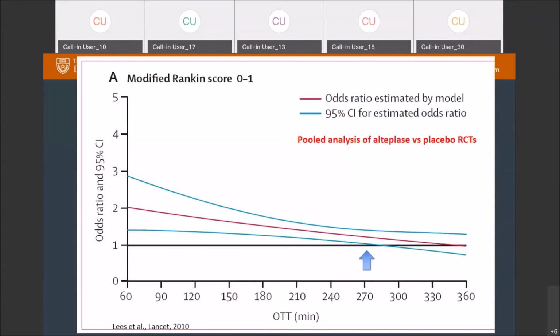So here's the relationship between time from stroke onset on the x-axis, onset to treatment time, and the probability of having a disability-free outcome, that is a modified Rankin of 0 to 1 at 90 days. This is from a pooled analysis of all the randomized trials of alteplase versus placebo, with imaging selection limited to non-contrast head CT. Patients randomized in that way, the window of efficacy closes right there at 270 minutes, 4.5 hours. And that's why we consider that to be the time window for early thrombolysis.